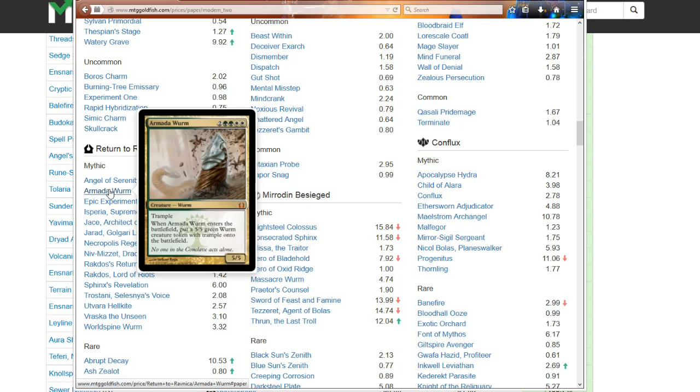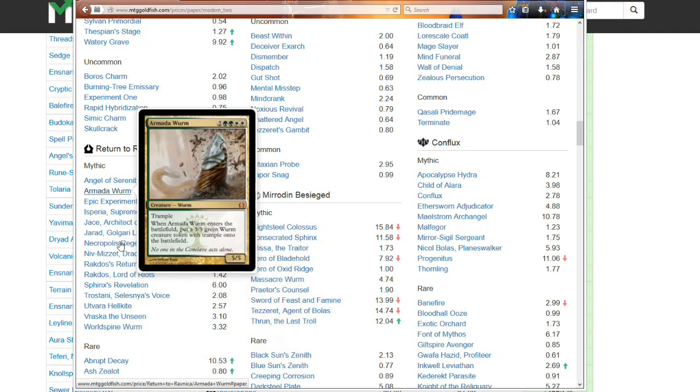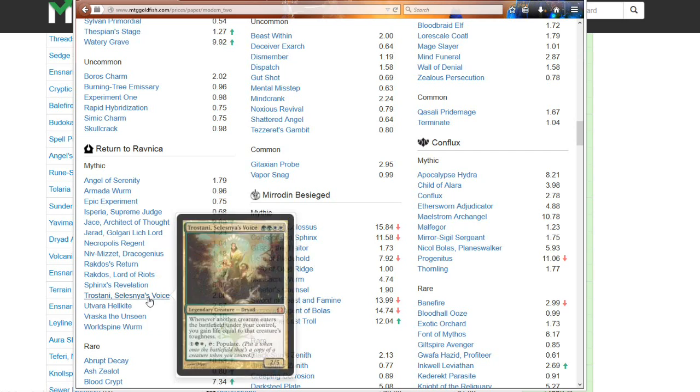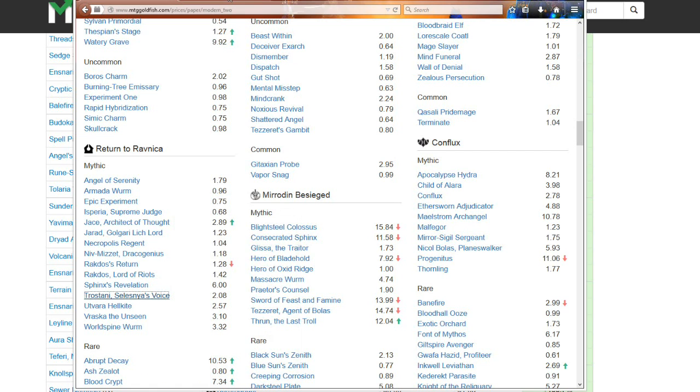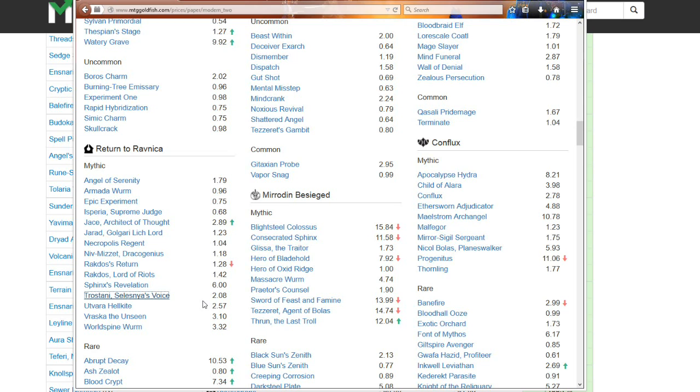Speaking of Populate, there's 2 commanders. There's Trostani, and there's also the little elf guy, Rhox the Redeemed, that love to populate stuff. And Armada Worm is one of the juicier populate targets as a 5/5 trample worm. Trostani is another card that I absolutely love to pick up. It's $2.08, I believe. Yeah, it's starting to go back up again, but $2 is the lowest it's ever been for a card that is very, very popular and very powerful in Commander. $2 is such an amazing time to get into it.